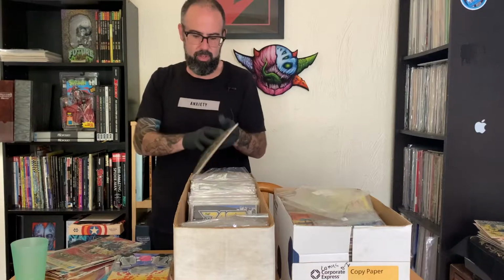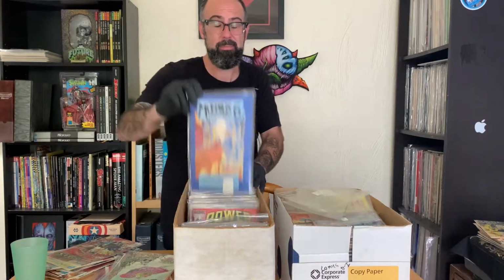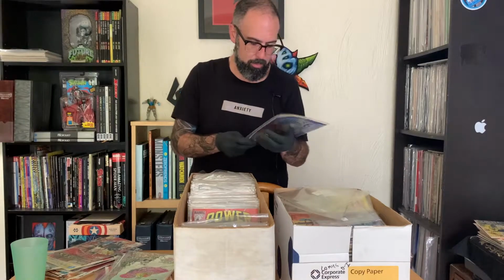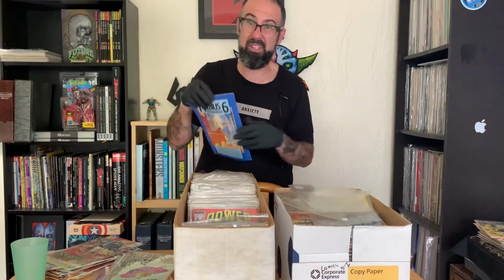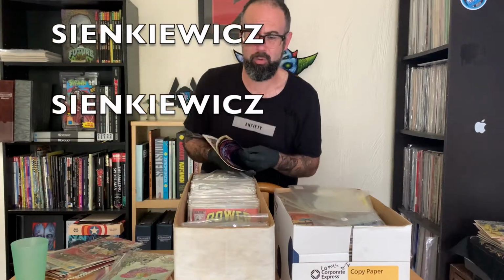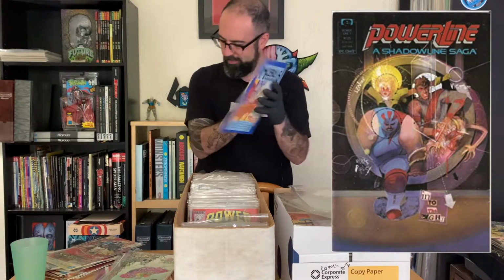Spectacular Spider-Man #2. Could have used the #1. Hope you're having fun. Powerline, a Shadowline saga. The only thing that jumps out to me on this one is that it looks like it's a Bill Sienkiewicz cover. Our old friend Bill Sienkiewicz. Sienkiewicz. Oh yes, there we go. Cover painted by Bill Sienkiewicz.